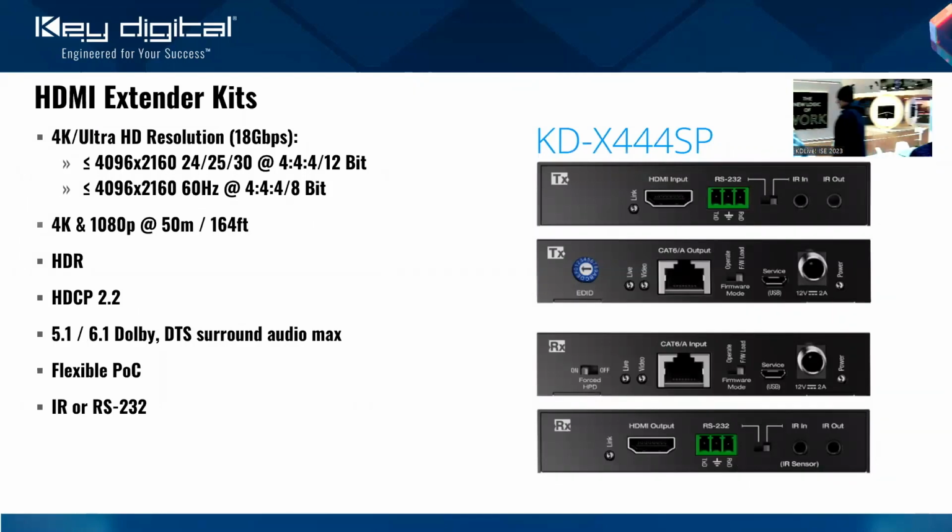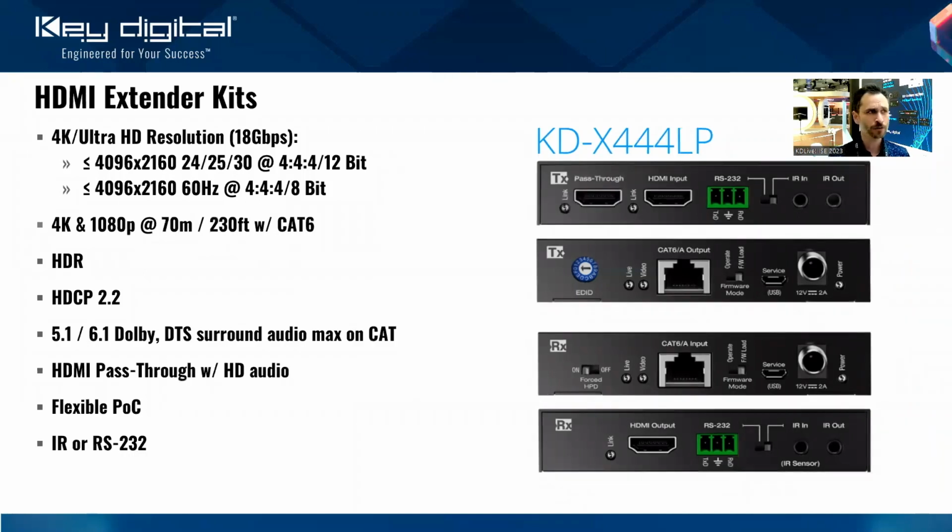Yes, sir. So these are full 4K 18G extenders, support for HDR and surround audio up to 5.1. They're powered over CAT, so you only need to connect one CAT wire, and it's going to power the other end. So there's only one power supply included in the box. It's got your full assortment of EDID control, hot plug detection control as well, making the extension reliable for you, just like you've always come to expect from KeyDigital.